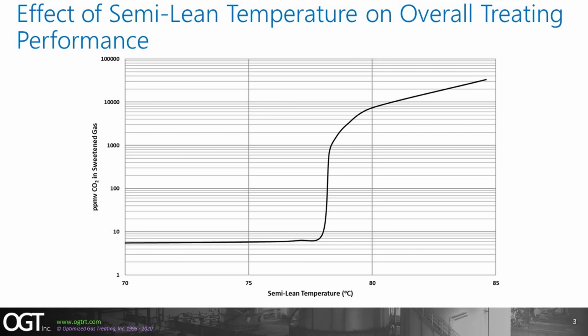Using the ProTreat mass transfer rate-based simulator, a digital twin of the CO2 removal system was set up, and a parametric study was performed to better understand how the semi-lean temperature could affect the treating performance. This was identified to be the unit's operating curve with respect to the semi-lean feed temperature.